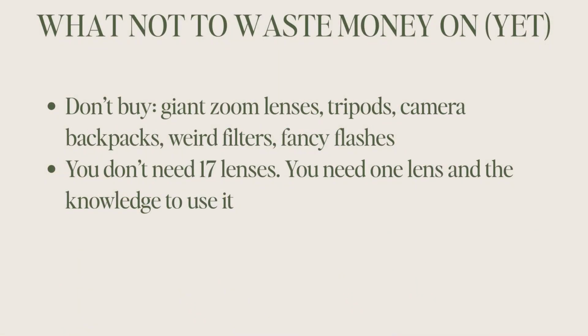All right, so naturally I want to touch on what are some things to not buy when you are first starting out. So do not waste money on these things yet. Eventually, yes, you can. So I would say don't buy giant zoom lenses when you're first starting out, because there's so many of them, so much to choose from, and it's not something you need right away. Learn how to master the prime lenses first.